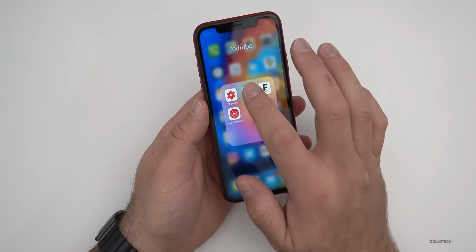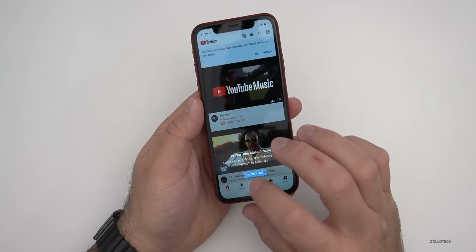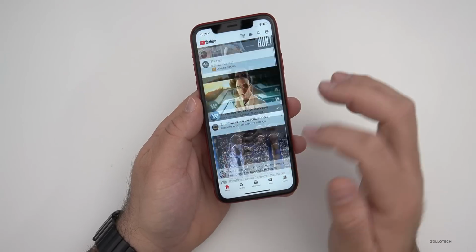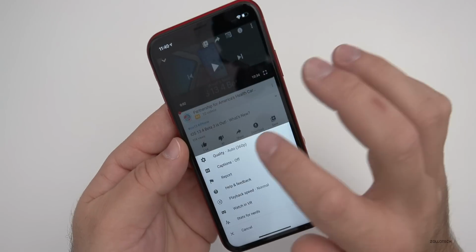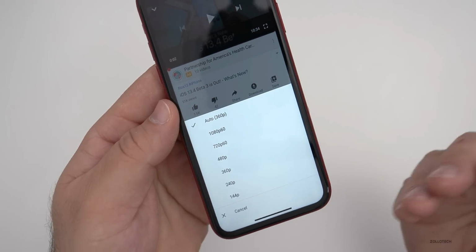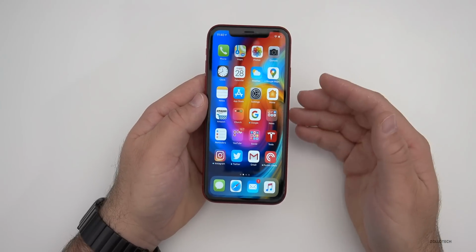And you can still watch 1080p YouTube videos. You still have that resolution option because the display is closer to 1080p. So here's my iOS 13.4 beta 3 video. And if we go to resolution options, you'll see you have 1080p up to 1080p 60. So there's no issues there. You're still going to be able to enjoy that content without a problem.